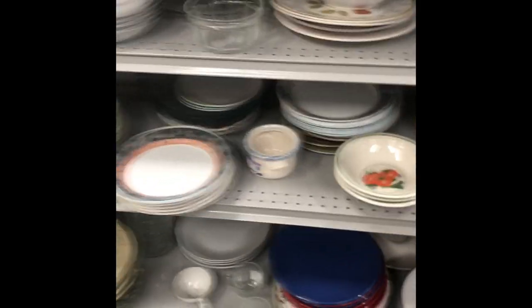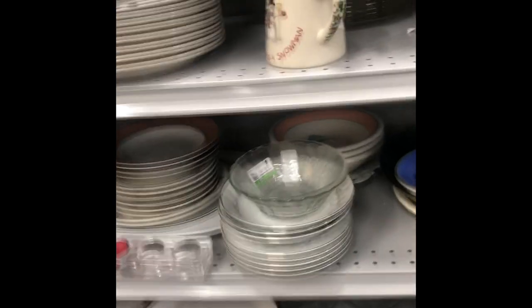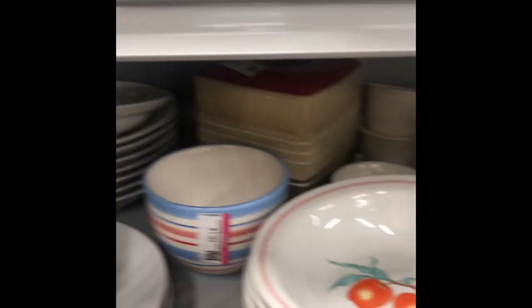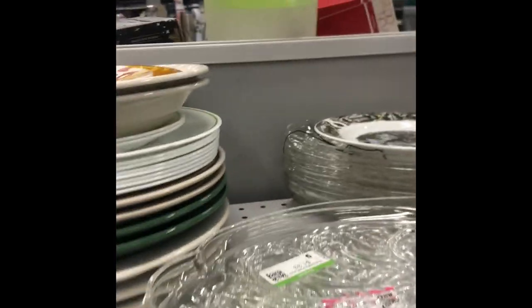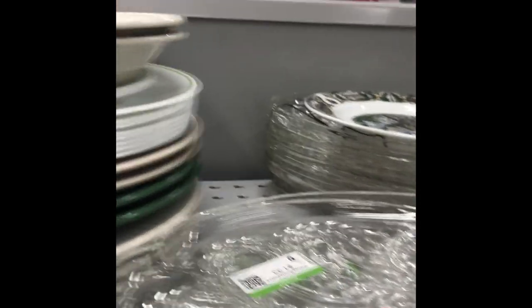Good stuff. I'm not seeing anything else that's tripping my trigger. I'm looking for Atomic. I'm looking for MCM. I've got a train coming on Whatnot with the vintage curator, Miss Tiffany. So I'm trying to find some more pieces for that. That guy's been loved. So that's what I'm looking for.